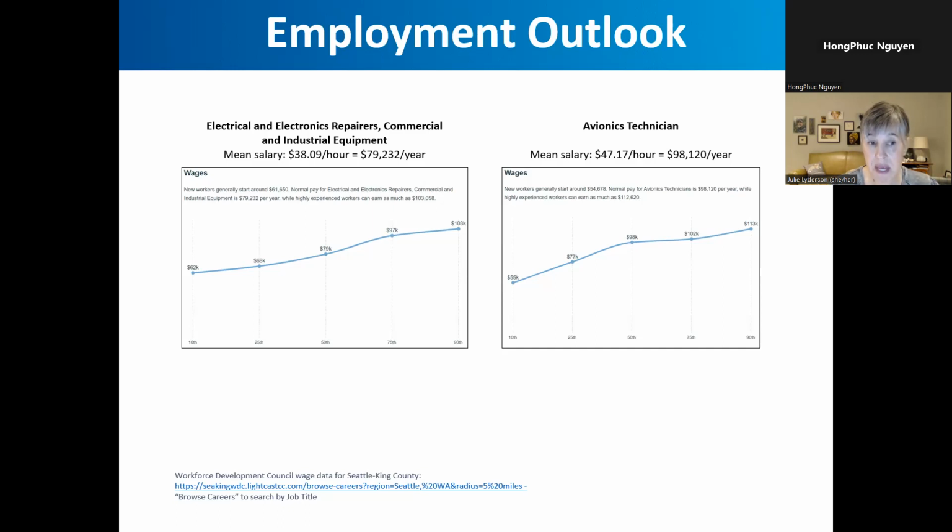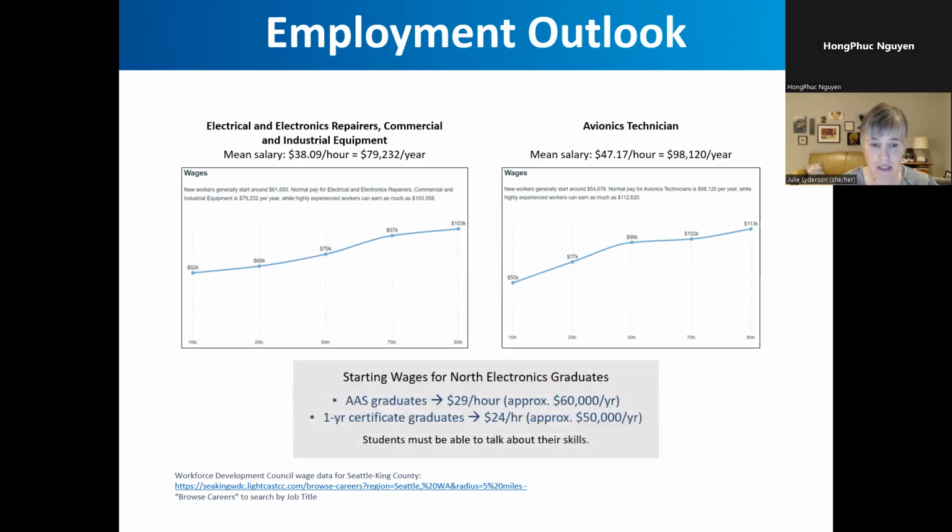I've listed the mean, or the average, salary. So this includes folks who are brand new to the position, as well as those who have a great deal of experience. You can see the data site listed below, so you can go to that website and look at Seattle King County data by different job titles and get this kind of information. Our graduates at North who get associate degrees tend to start at about $29 an hour. Our graduates with a 1-year certificate tend to start at about $24 an hour.